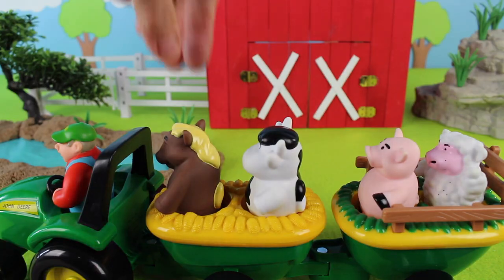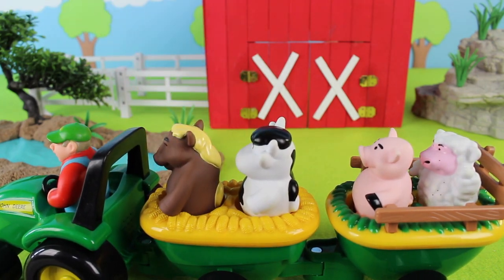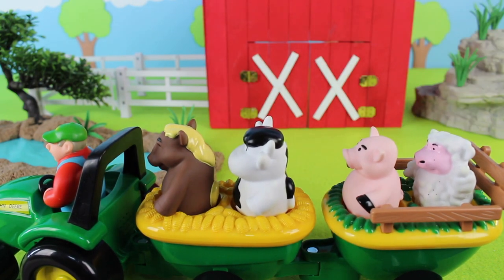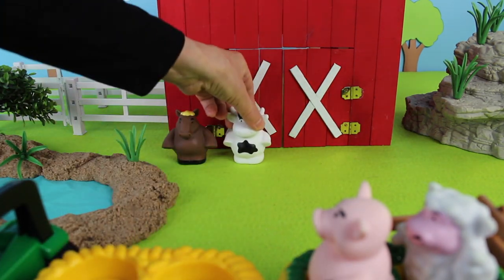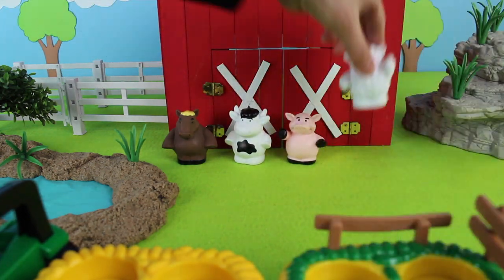Here is the farmer with his tractor, and we have a horse, cow, pig, and sheep. Now let's put the horse by the big red barn and the cow. Next, the pig, and lastly, the sheep.